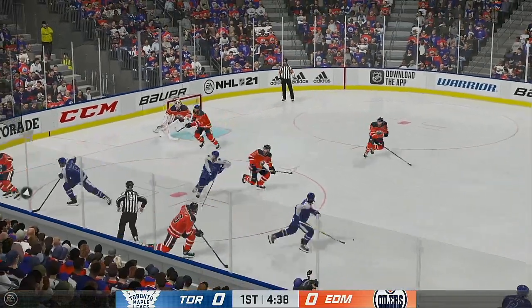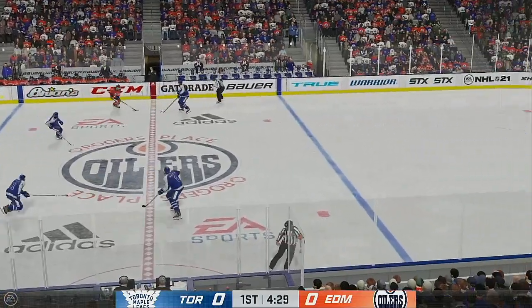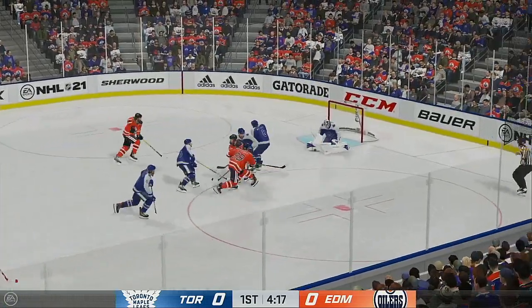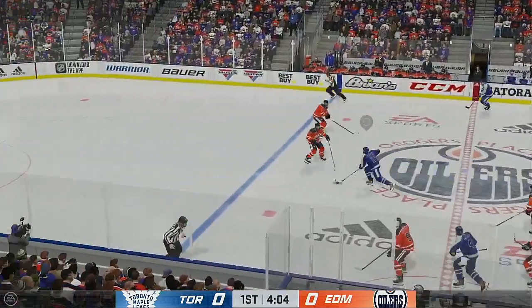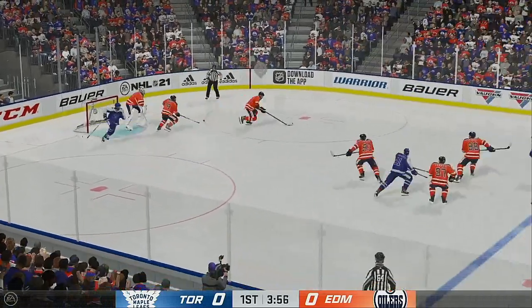Puck is dropped and he wins the draw here in the defensive zone and tries to make a diagonal pass to Nugent-Hopkins. Keeps hold of the puck. Stays with it. Moves it to Puljujarvi. Gets in front of it. The Leafs are on the attack. Comes up with the stop.